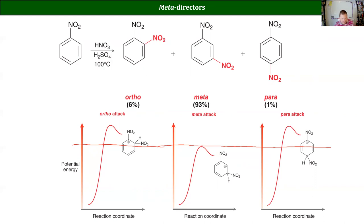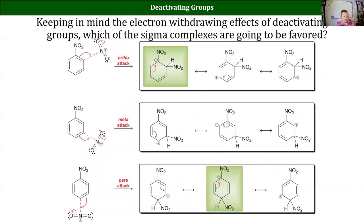And because the meta is never going to resonate a positive charge towards that existing substituent, the meta position is going to be the least affected by whatever that existing substituent is.